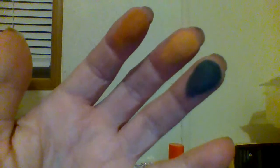Now, next swatches. So I think I got, there we go. They're really silky. I think I got, here, I'll go ahead. There we go. I think I got all of them. All right, so for those who like matte colors, there you go.